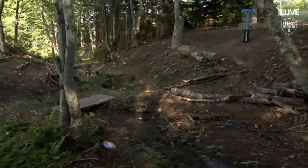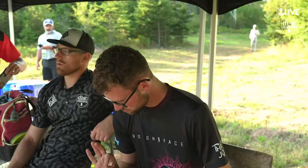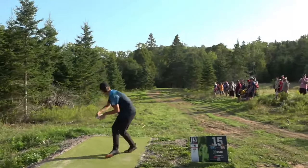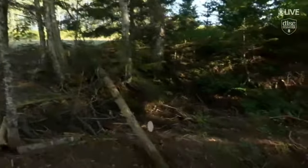And that puts him in great position, especially with 17 coming up, which is a drivable hole. If he can par 16, he may even have a shot if he can get a good drive off on 18 to maybe get a birdie opportunity there. Eagle with the Stockheiser here off to the right.